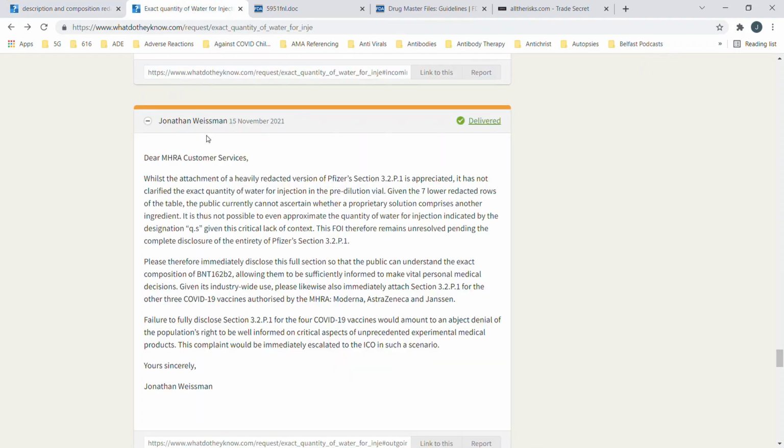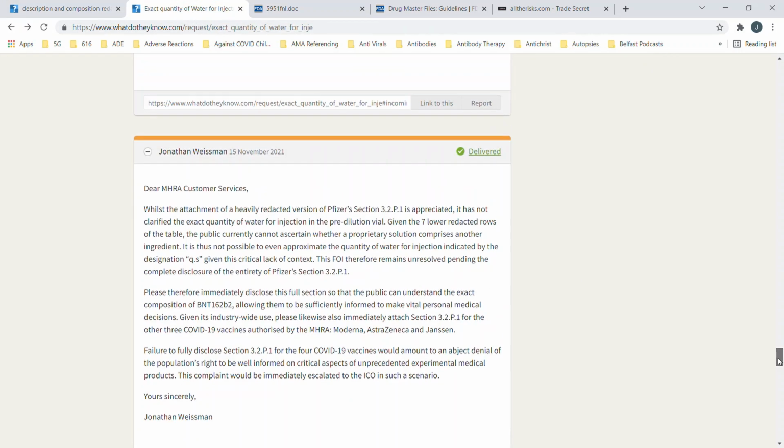So, as a consequence, I have replied to the MHRA on my Freedom of Information request. I have written, whilst the attachment of a heavily redacted version of Pfizer's Section 3.2.P.1 is appreciated, it has not clarified the exact quantity of water for injection in the pre-dilution vial. That was my initial request. Given the 7 lower redacted rows of the table, the public currently cannot ascertain whether a proprietary solution comprises another ingredient. It is thus not possible to even approximate the quantity of water for injection indicated by the designation QS, given this critical lack of context.